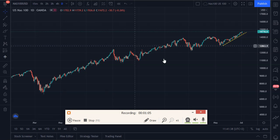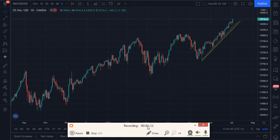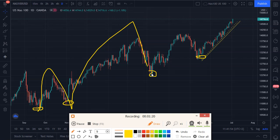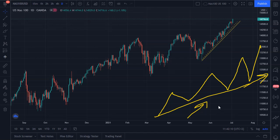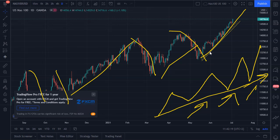So let's go a bit closer, something like this. We can see that this area was the lowest, which we also marked. Even here we also marked. So you can see the market was just creating some moves like that. If I draw that separately, the market was creating something like this. But on an overall picture, you can see that the market is actually going up. Even if we have these dips here, the market is moving up. This is a very nice uptrend, which I like.